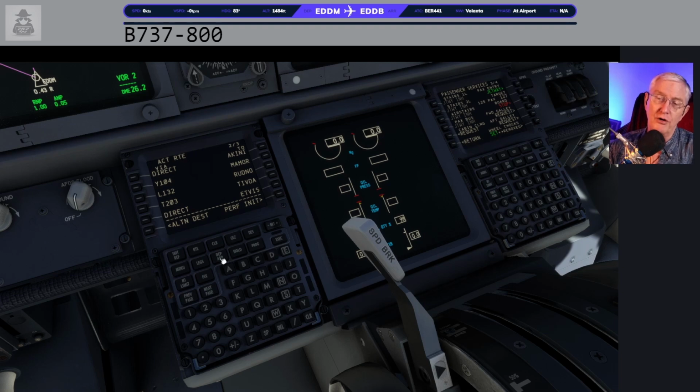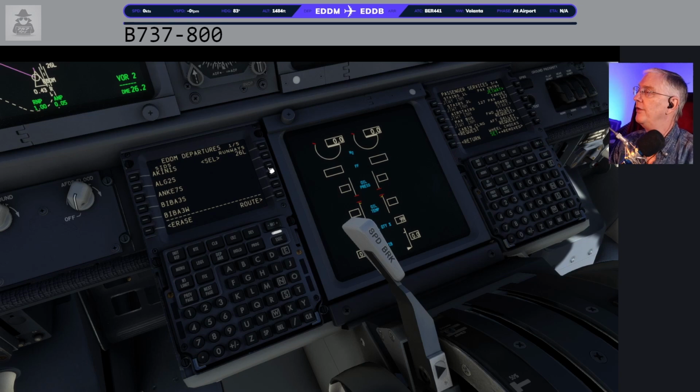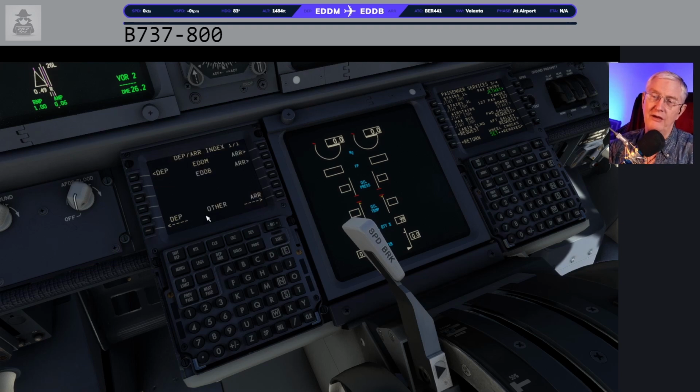Now we're going to do departure and arrival. Our departure today is going to be runway 26 left. We're doing 26 left. We are departing on the AKINI 1 Sierra departure. And that's it. There's no other transition. Let's execute that. Go back to the index page.